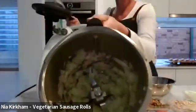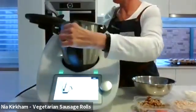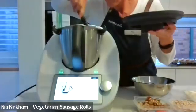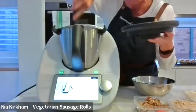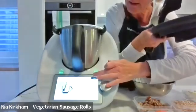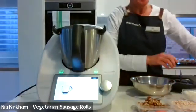Just to show you, as you can see, a lot less effort and a lot less tears. I'm just going to scrape that down the edges, so it's back around the blades, ready for the next thing to be added and mixed in. There we go. Okay. So now asking for a tablespoon of oregano.